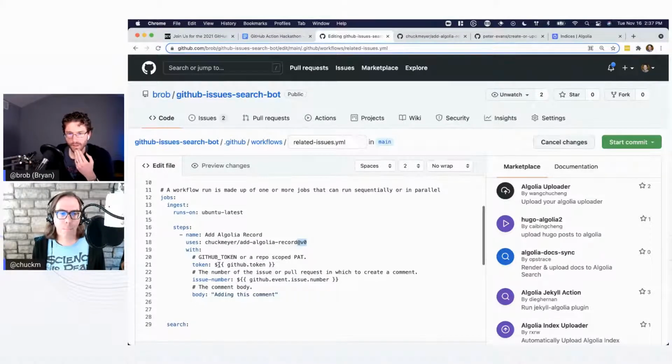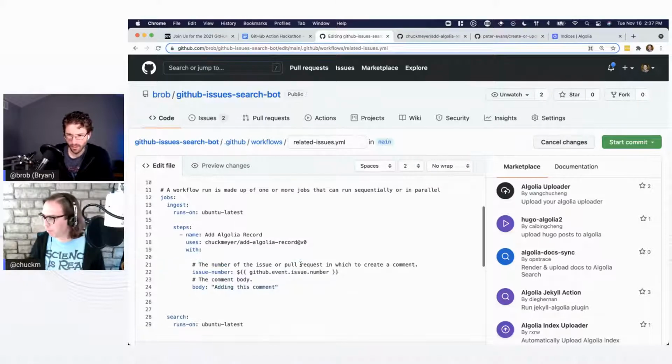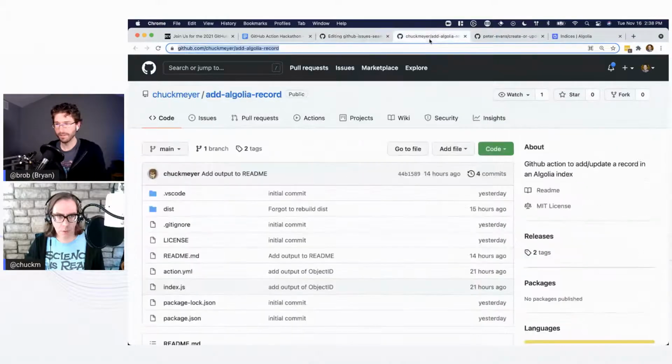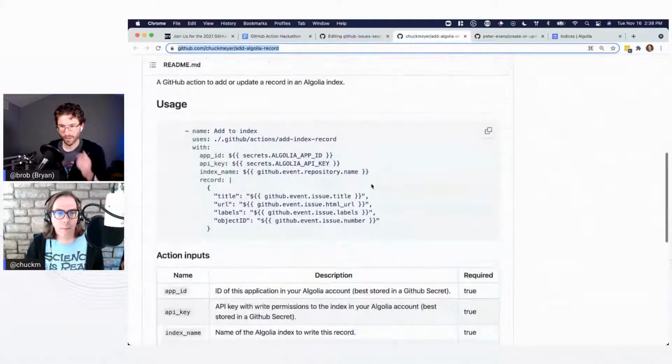All right, we don't need a token for this. Nope. We don't need an issue, and we don't need the bot. Well, we'll probably need something, but we don't need that specific one. So, do we have a with on this? I suppose I can look at your documentation, right? You can, yeah. You can look at my README.